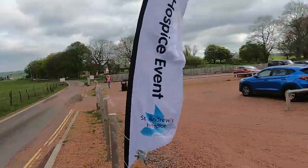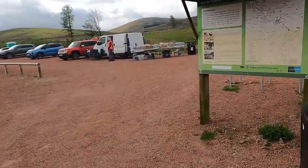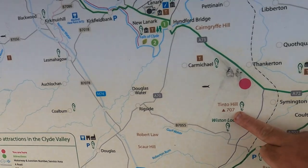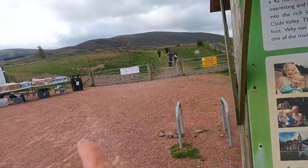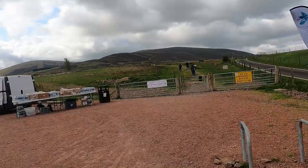What we're doing this morning is we're heading up Tinto Hill, which stands at 707 metres. It's roughly, we're here. Yeah, Tinto, right there. So I'll just bring you around and show you up there. It's only a small one today.